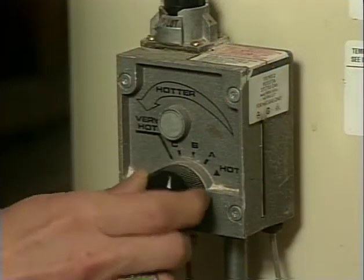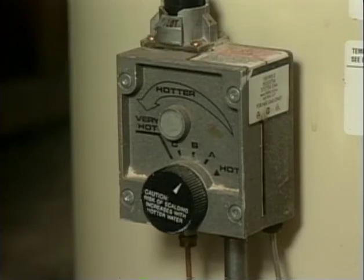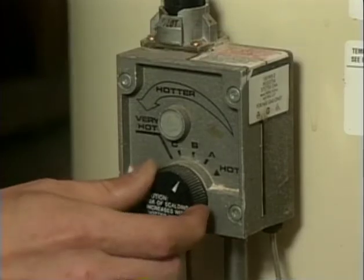If you go out of town for several days, then turn the tank down to its lowest setting. That way you're not spending money to heat up water that no one needs. When you get home, turn it back up to that middle setting, and soon you'll be ready to run with hot water again.